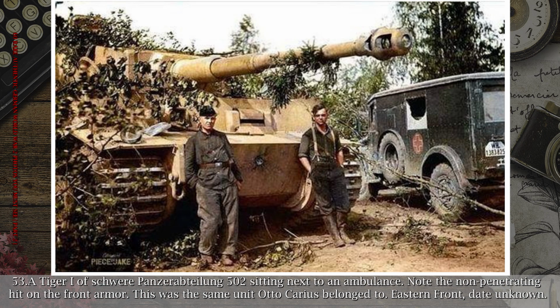53. A Tiger I of Schwere Panzerabteilung 502 sitting next to an ambulance. Note the non-penetrating hit on the front armor. This was the same unit Otto Carius belonged to. Eastern Front, date unknown.